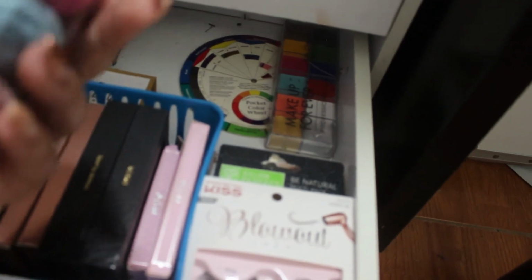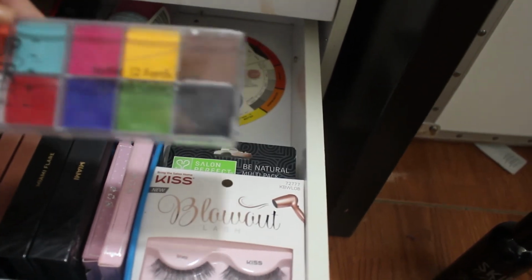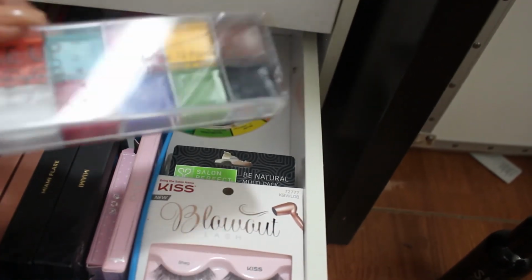And back in here, I have these sponges. I never tried them. Let me see, when can I try them? And I have a Make It Forever face painting palette, flash palette, which I haven't used. This is more for Halloween and stuff like that, face painting, and I haven't used that, so that's why I have it down there.